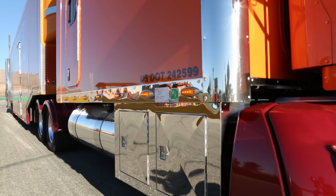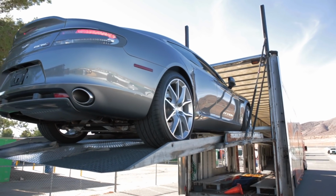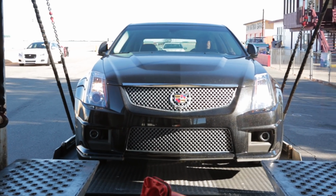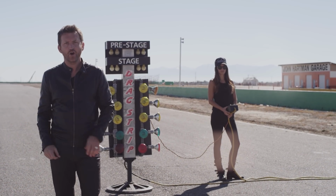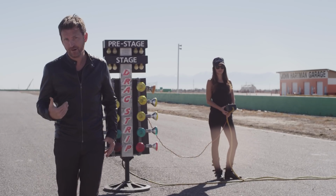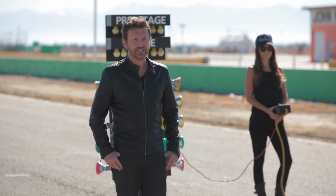Of course, there are really no winners and losers in the 0 to 60 test. It's just a set of numbers on a stopwatch. And I seriously doubt whether anyone looking at Aston Martin is also considering a Cadillac or vice versa. But the racer in me always wants to know who's fastest. Okay, on to our next challenge.